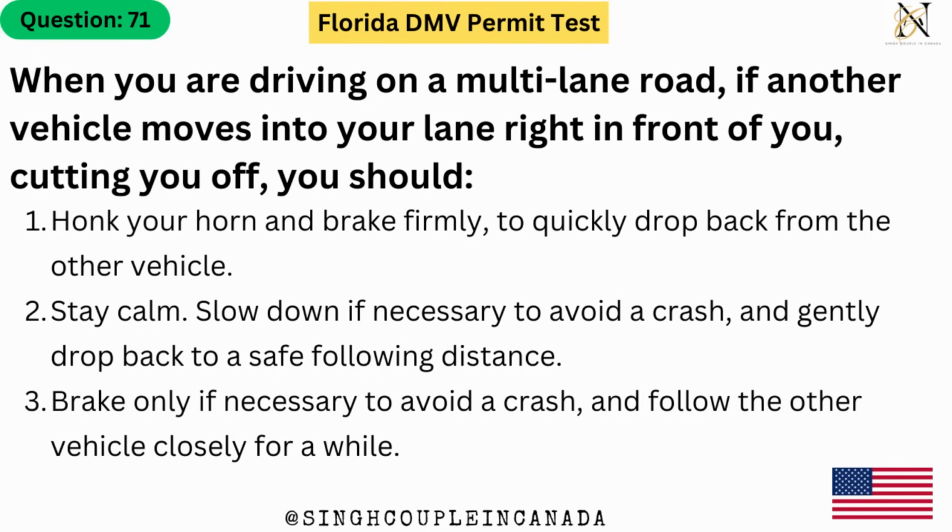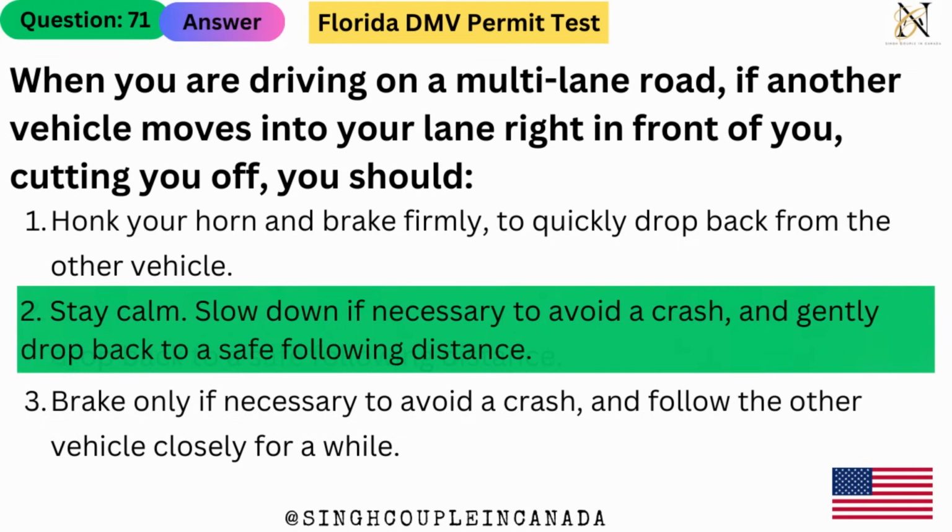When you are driving on a multi-lane road, if another vehicle moves into your lane right in front of you, cutting you off, you should: 1. Honk your horn and brake firmly, to quickly drop back from the other vehicle. 2. Stay calm. Slow down if necessary to avoid a crash, and gently drop back to a safe following distance. 3. Brake only if necessary to avoid a crash, and follow the other vehicle closely for a while. The answer is 2. Stay calm. Slow down if necessary to avoid a crash, and gently drop back to a safe following distance.